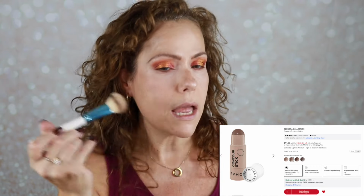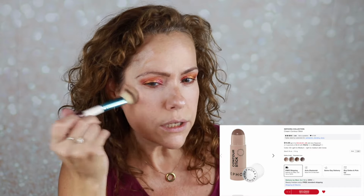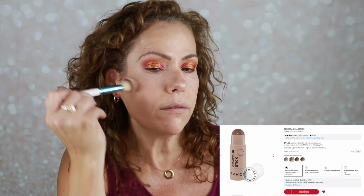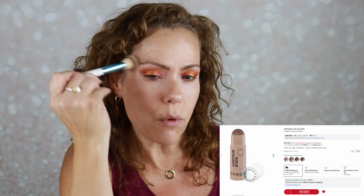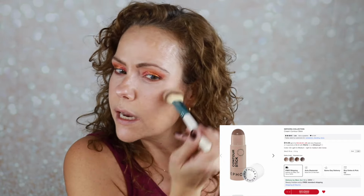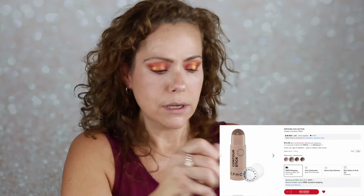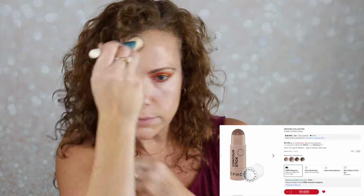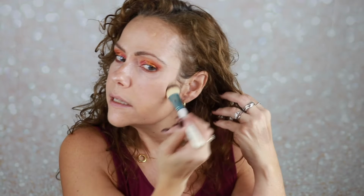I've even used my JennDBeauty brush that's really small and angled. Small, fluffy, angled. I think that's what I want for my cream bronzer right now. It's working out. It's a little more diffused. Camera turned off while I was blending with this Sephora contour. Very nice.